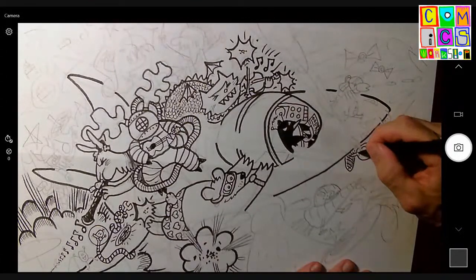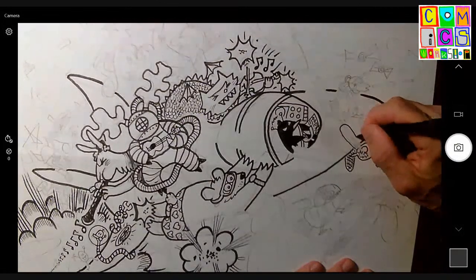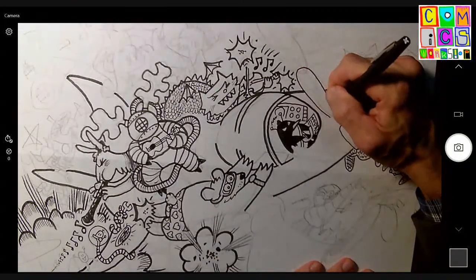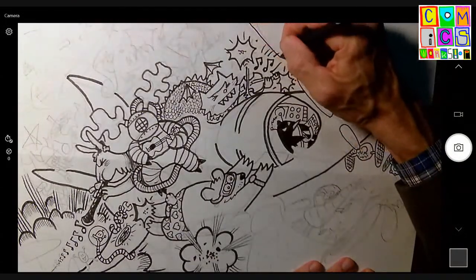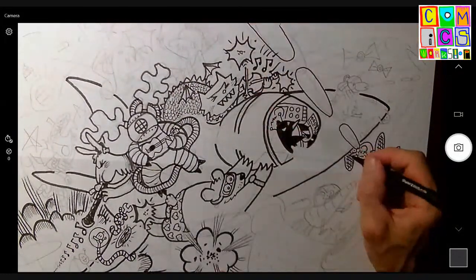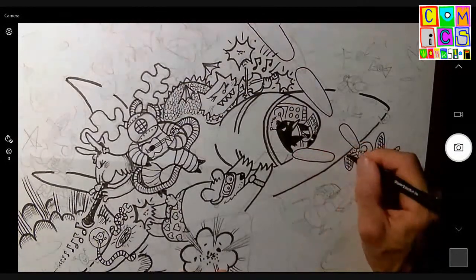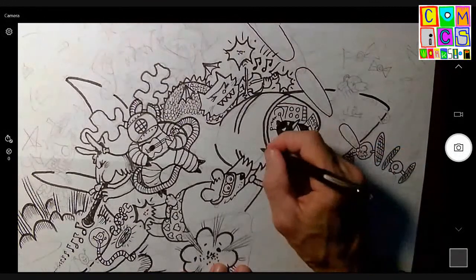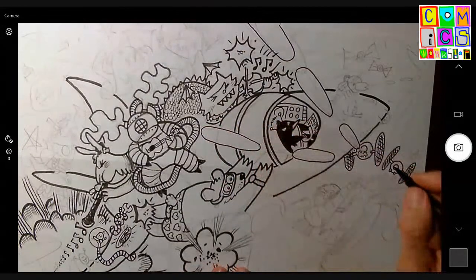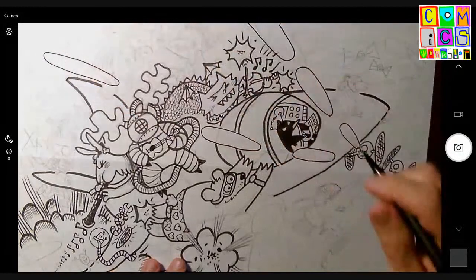Look at this one. We'll give it some zaps coming out of its blasters there. And then these are like the laser blasts coming forward just past the bow of our spaceship. Zoop, coming right out at you. So when we color this, maybe we'll make those like bright pink or bright green or something. Zap, here's another one right there. It's shooting right past the spaceship, blowing by us. There's another one right there.